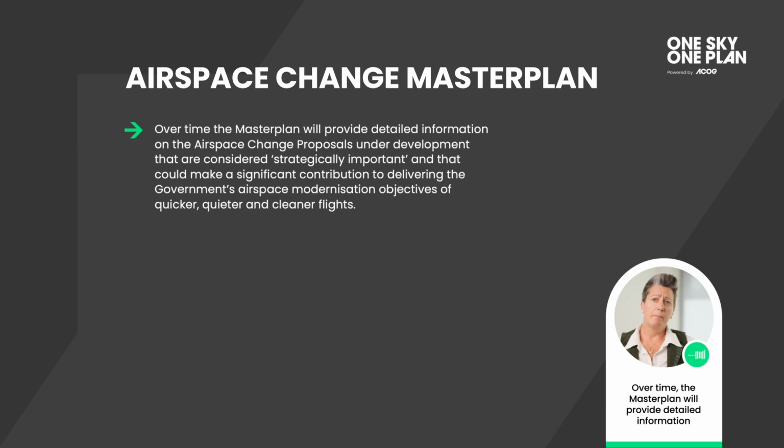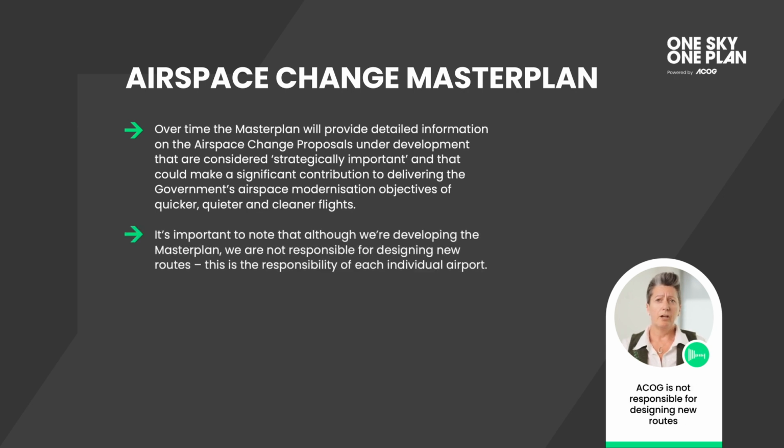Over time, the Master Plan will provide detailed information on the airspace change proposals under development. These are considered strategically important for the UK because they make a significant contribution to delivering the government's airspace modernisation objectives of quicker, quieter and cleaner flights. It's important to note that although we're developing the master plan, ACOG is not responsible for designing new routes. This is the responsibility of each individual airport.